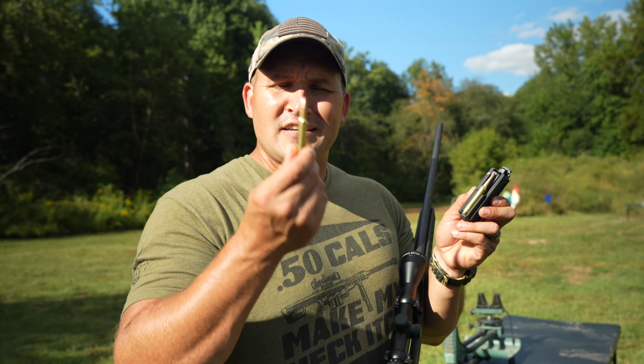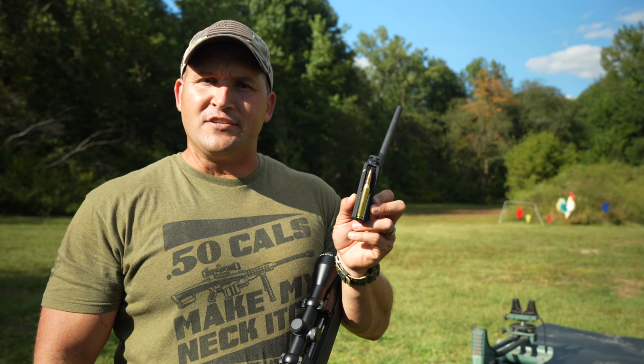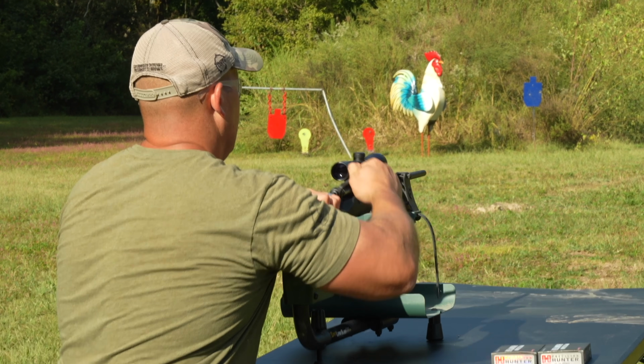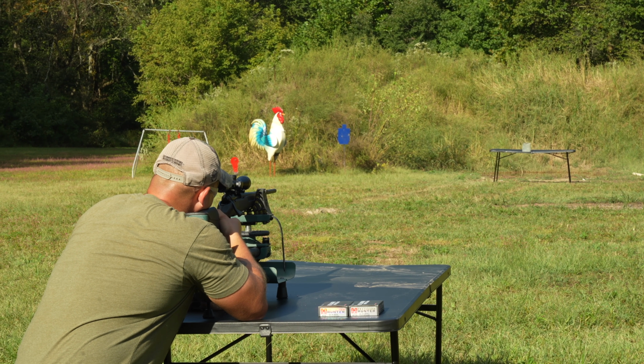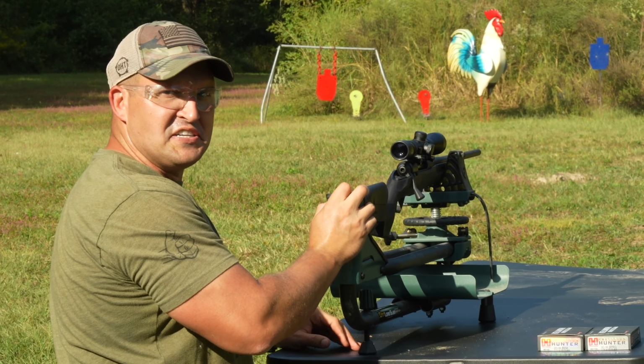The 30-06 is 178 grains, averages around 150 grains. This little guy is 110 grains. So I'm very curious to see what happens when this hits the ballistic gel. Direct hit.